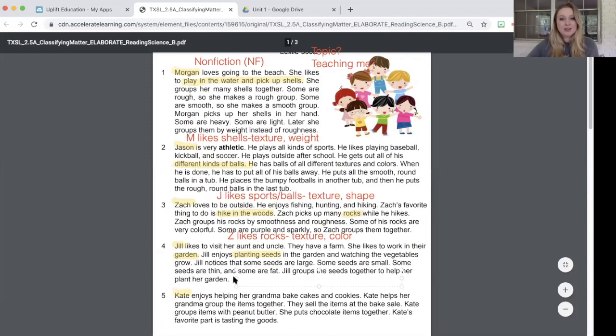Now it's your turn, scholars. Think for a moment. What did Jill like to collect? What are her favorite things? And how did she group or classify them? You're absolutely right. Jill likes seeds, and she classified them by their size, if they were small or big, if they were thin or fat. So she classified them by size.